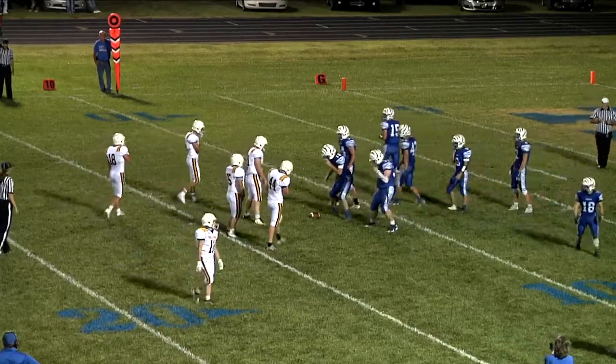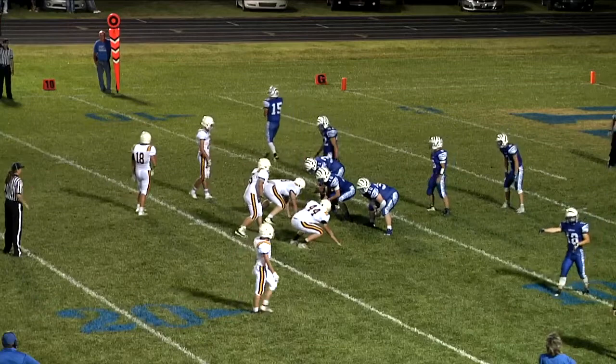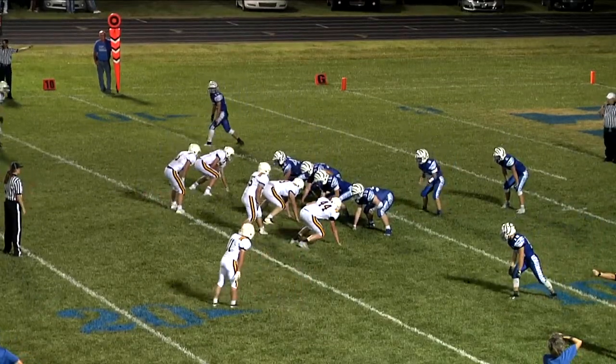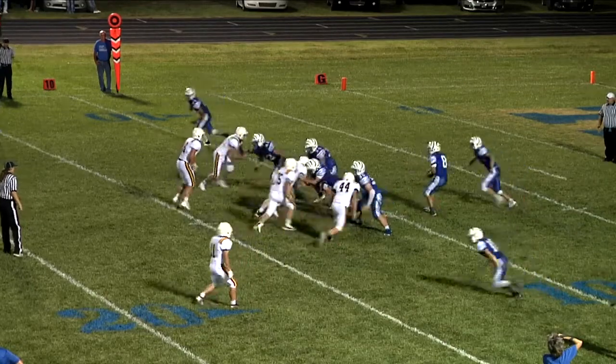I think Osborne brought a pretty good crowd over here this evening. They did. Stockton's got some people in the stands over here a little bit too. Really got some of their stadiums under construction.